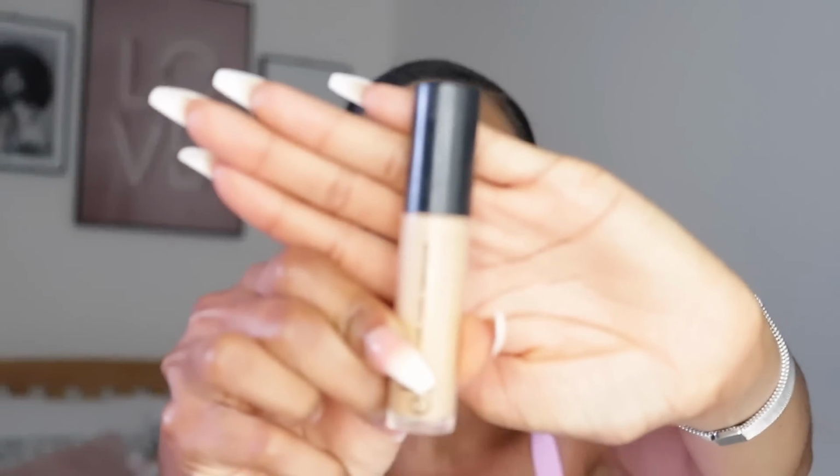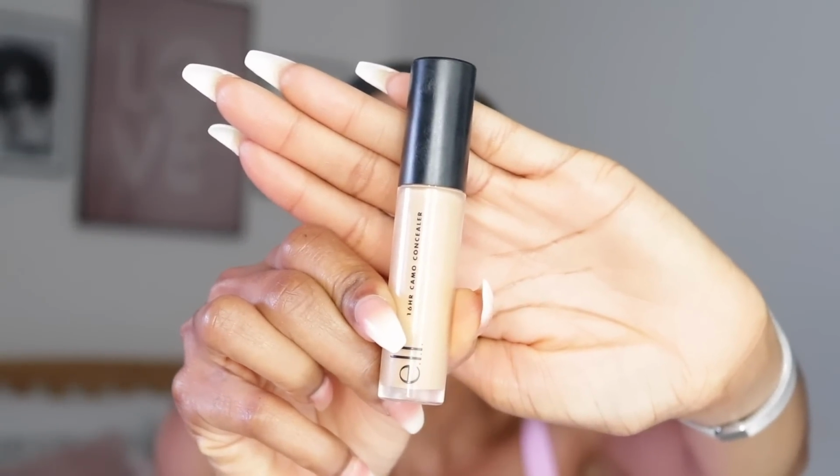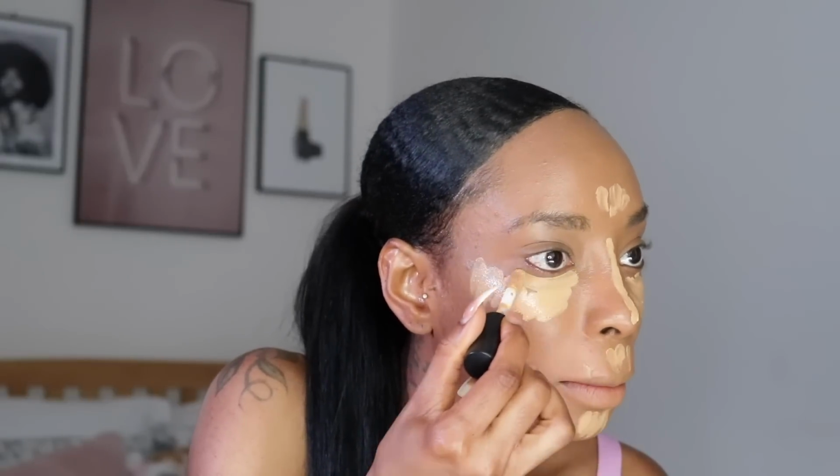So next for concealer, I'm going to go with the Elf Original Concealer. This concealer is in the color Deep Caramel. It's a full coverage concealer. So for those full coverage girls, you definitely would get full coverage with this concealer. I'm just gonna use this to highlight those areas. And now the beauty blender to just blend that in.